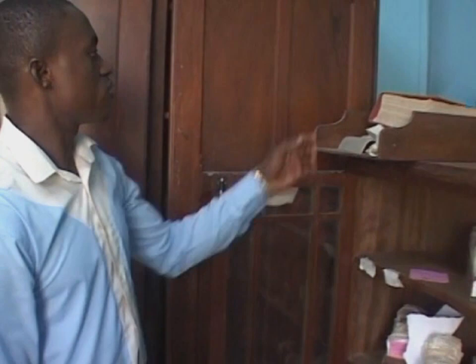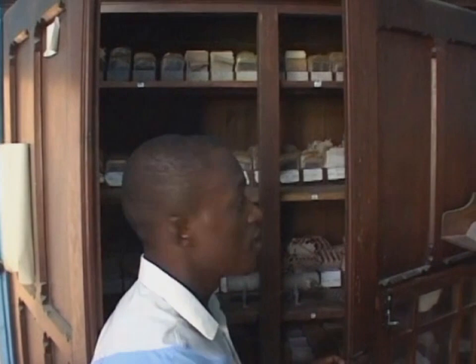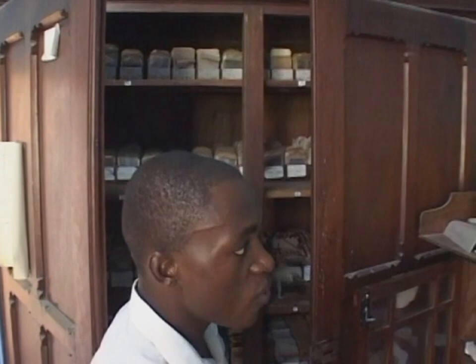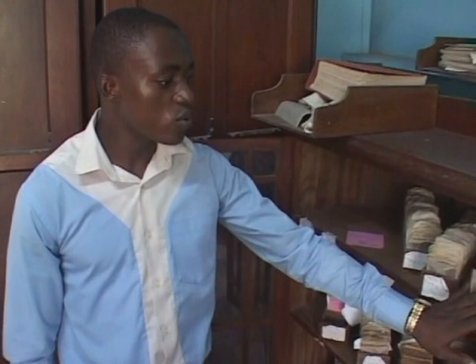All of this inside here are negatives, more than 200,000 negatives from top to bottom. We even removed another cupboard from here because of its dilapidated structure and decided to transfer it to the other room so that we can keep the negatives safely. If anything happens to them and we lose the negatives, it means we are losing part of the photographic archives.